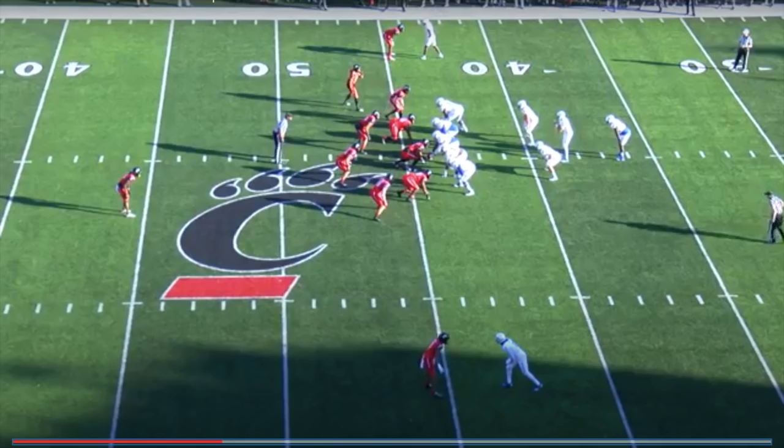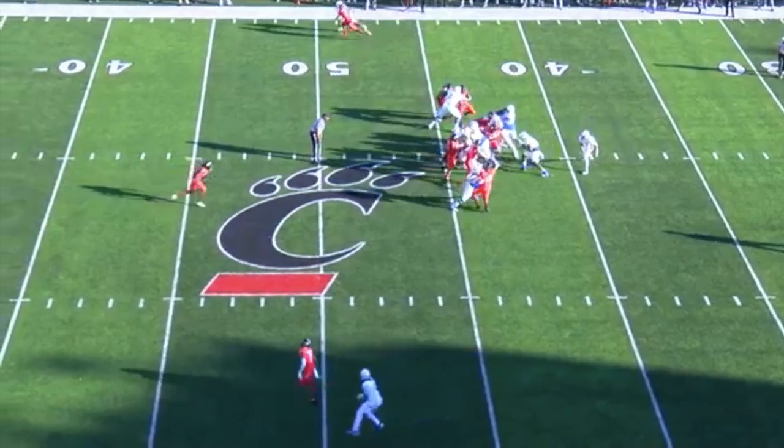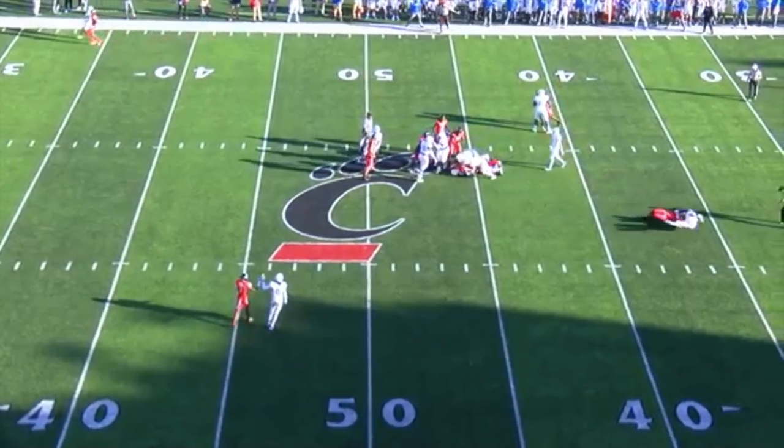Let's go take a look one more time at how nasty Tyler Smith is when he gets to driving his feet and he gets to pushing him over.